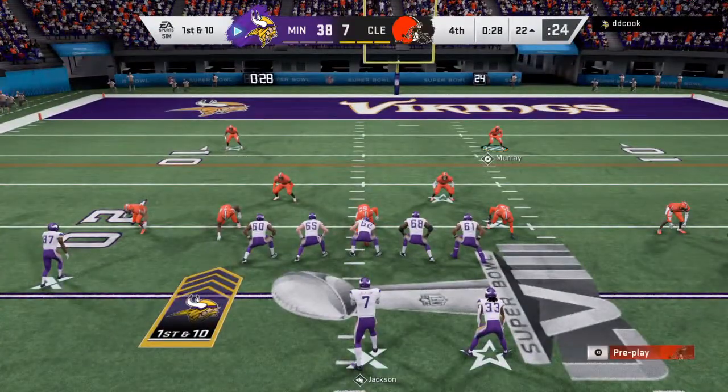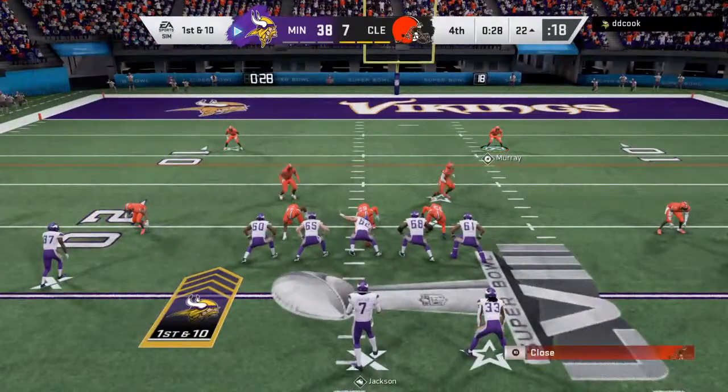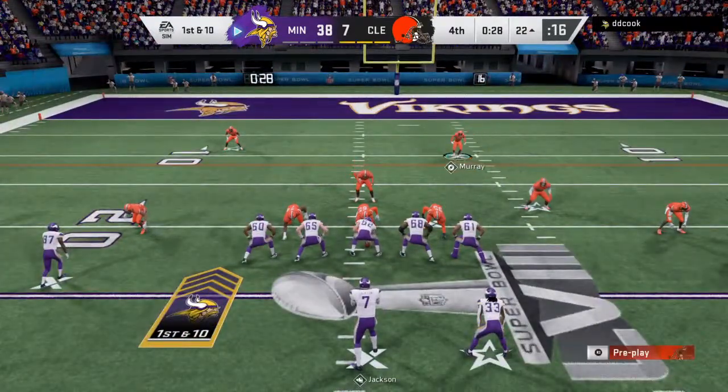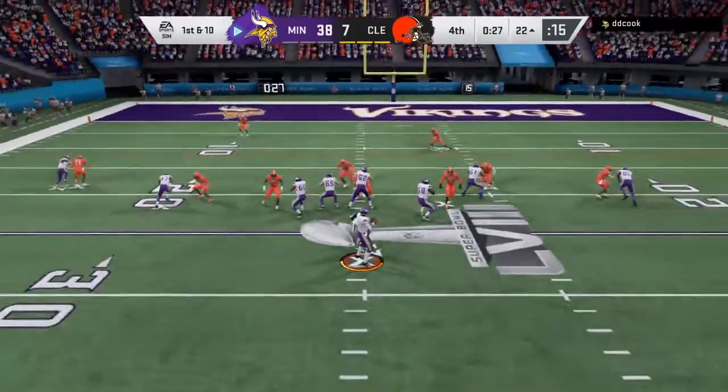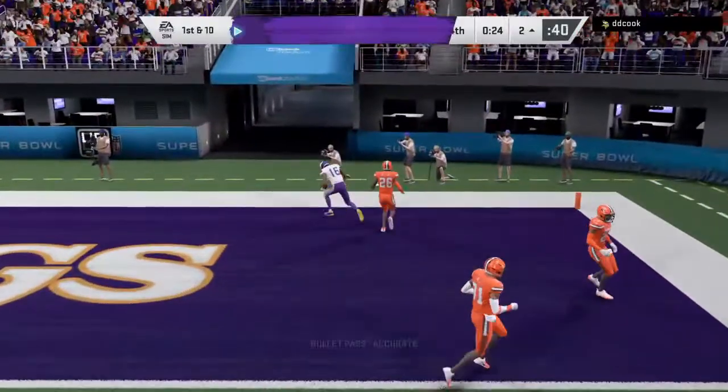Mike 51. Mike 51. Wants to run. Hey, they're running it. SOS. SOS. Check 99. They go play action now. Jackson.